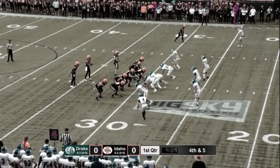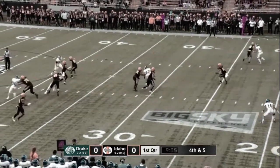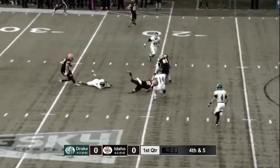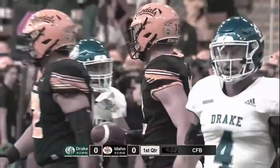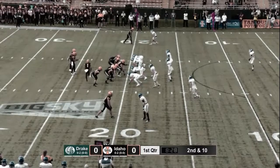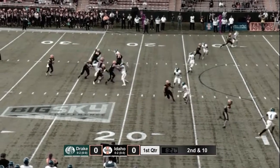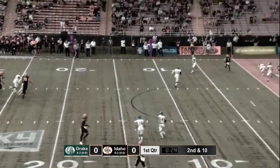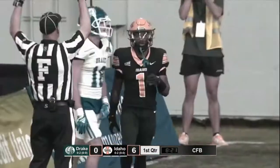That's Hatton, motion through the formation. McCoy looks to his left. That's where Hatton is. Throws it over the middle. It's caught. First down yardage. Connor Whitney. Back to Jackson through the formation for Idaho. McCoy. Play fake. Throws it to the corner of the end zone. Got it. Jackson. Touchdown, Idaho.